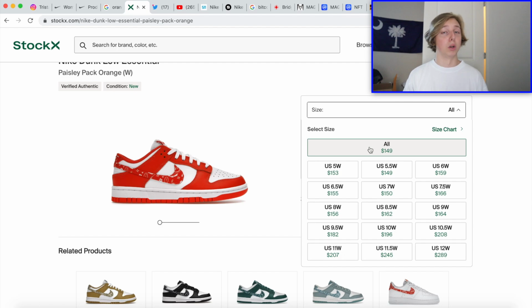The market will probably drop a good bit on these, since, I mean, they're hyped, but I feel like a lot of people are reselling pairs right now that they even want to wear. Someone may get a personal pair and they're like, oh, I really like this pair, but I'm going to sell it, because I need the money. And I feel like we're in that kind of space right now. So I feel like these will drop a little bit more than expected after release date.